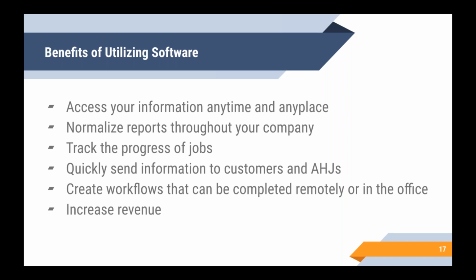You can truly track the progress of your jobs, right? Because you're seeing it from the very beginning all the way through the end, you're able to really see the progress that is happening or not happening. And you can address those without having to jump around all over the place. You can quickly send your information to your AHJs and your customers, right? When we generated that report super quick and sent it off to the customers and added it to the portal, that can go right to your customers. And some of our customers actually add their AHJs as customer portal users, so the AHJs can log in and see the reports at any time as well.